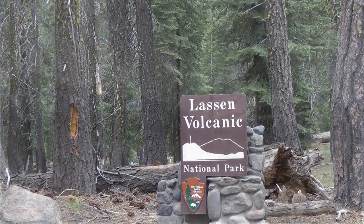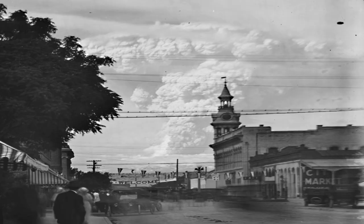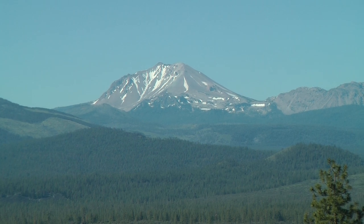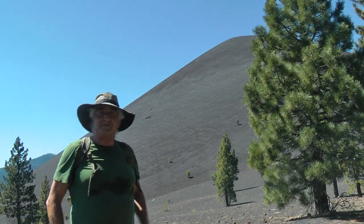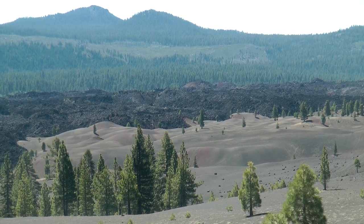Subtle entrance. We're looking at the side that blew off. Behind me is the Cinder Cone. We're going to be hiking along a big lava flow.